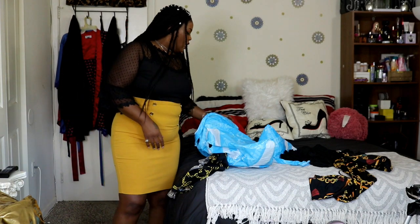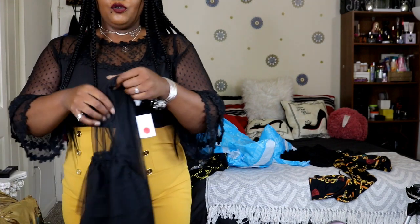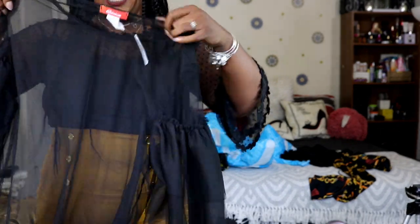So anyway, the other one I have is a very, very see-through one. This is a very see-through one, and this is a size 1XL, and this was $14.99. And we're talking about really see-through. So this is huge though. This is really huge. But it's a see-through shirt.